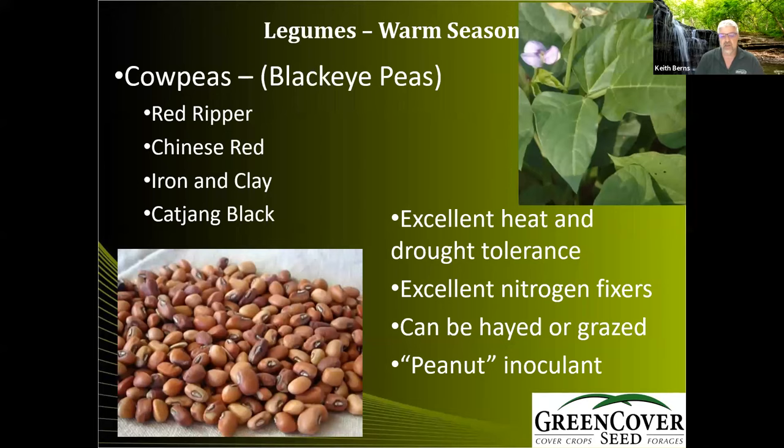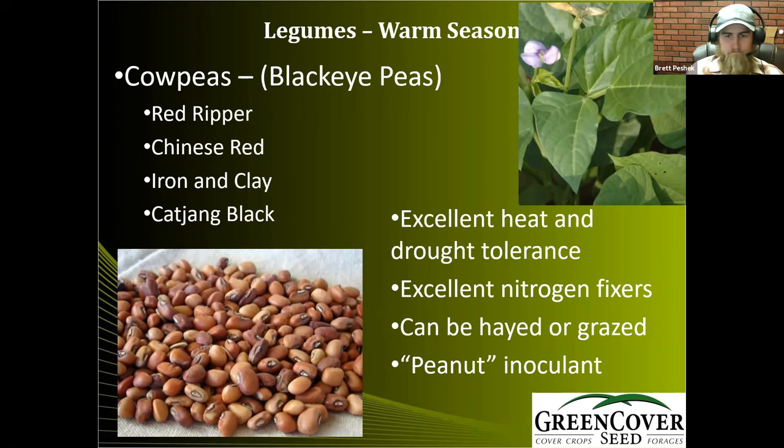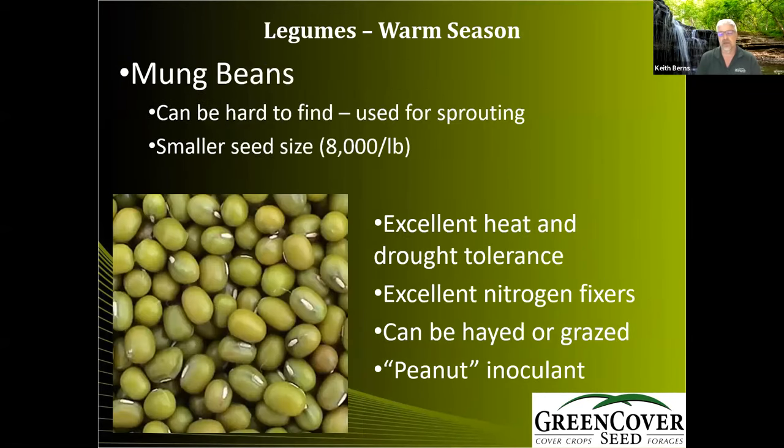So Brett, I think I'm going to just talk about all the warm season legumes, and then you can just kind of weigh in on how you would use the different ones. So that we don't run out of time, I think I'm just going to go through all these, and then we can jump back and compare them a little bit.